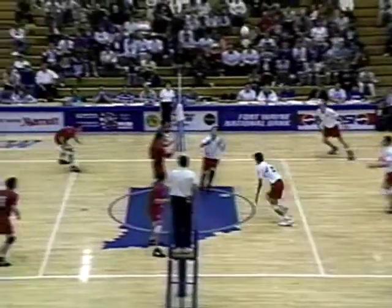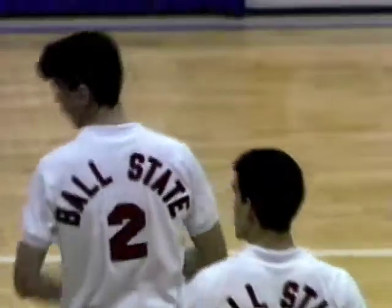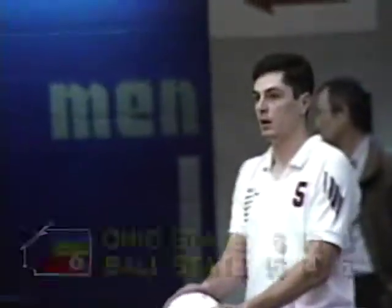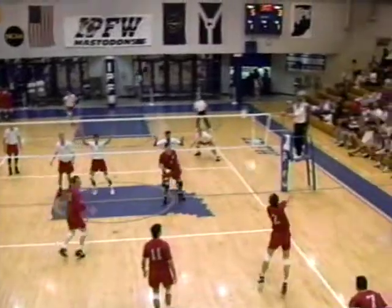Boy, does he have some hang time. Dug out by Ball State. Here's Romano on the outside, missing long. Oh, and they call it touch. Called by the back official. The back line judge calling the touch. Yeah, it looked like it went off the hands pretty heavy there. Pete Hansen up clapping. Must have agreed with the call.